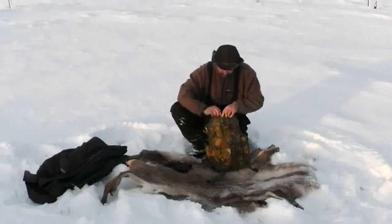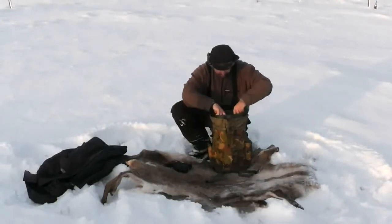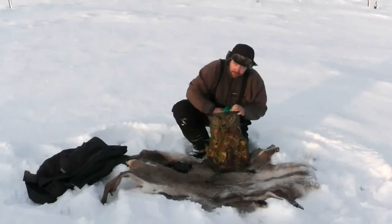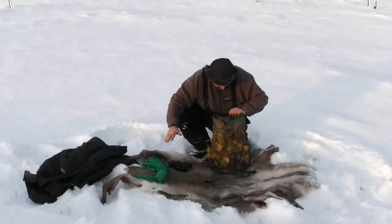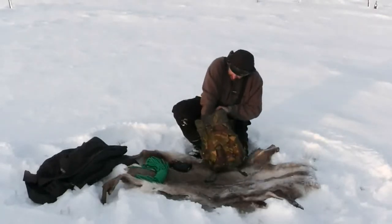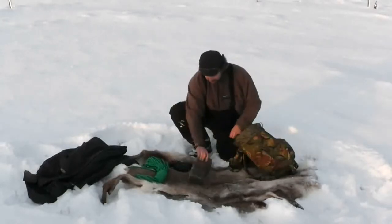Right, so let's see what's in the bag. Well, as you expect from me, I never leave home without some cordage. That's a big one. And a shelter.